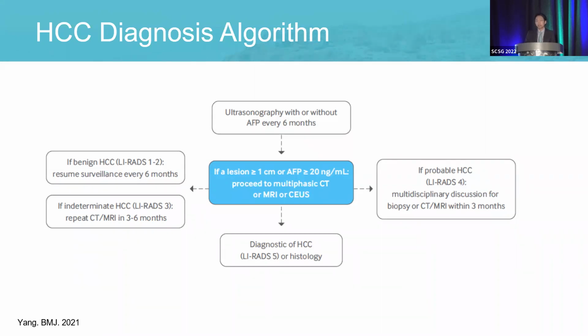So even after we get diagnostic imaging, we have the lesion classified into 5 different categories, meaning that the imaging is not perfect, and we still see lesions that cannot be fully characterized. There is definitely an area where we can improve to refine the surveillance and diagnostic algorithm of HCC.